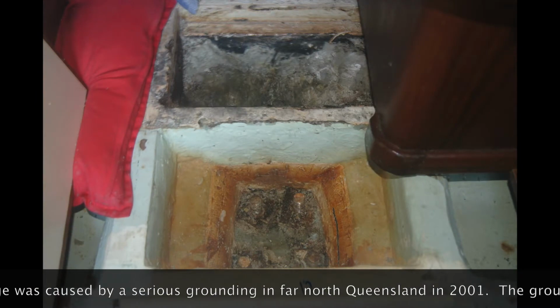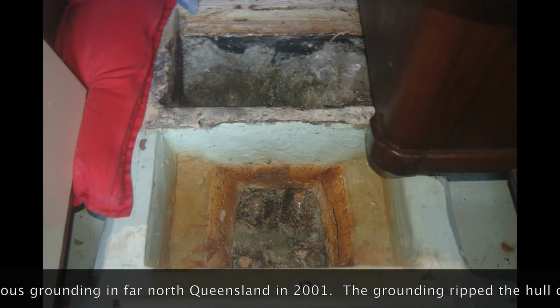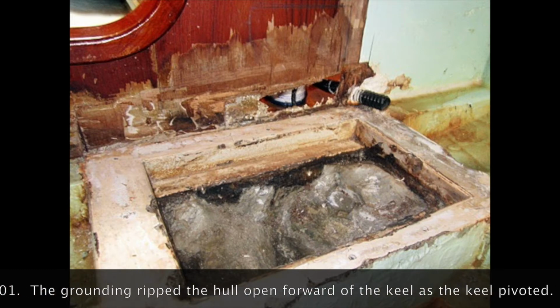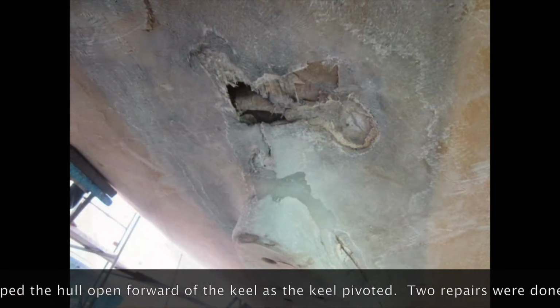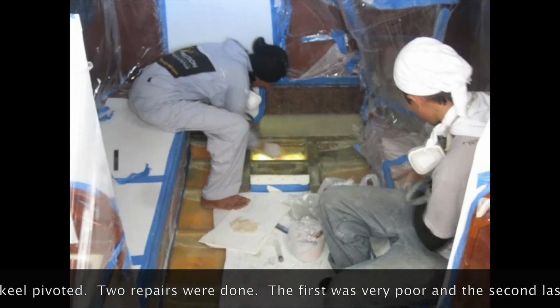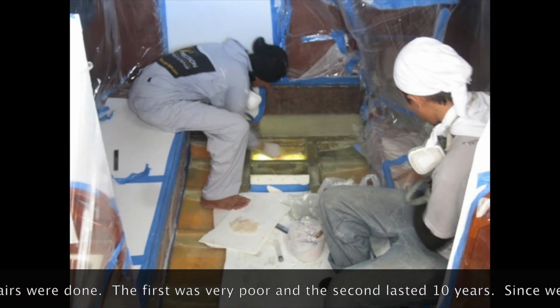Inside the boat you could see the damaged area, you can see keel bolts there and the damage to the bottom of the main bulkhead which had remained hidden. Outside they stripped the hull and the original damage was very obvious. They reglassed everything.